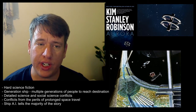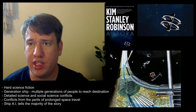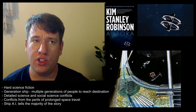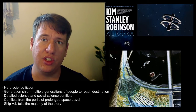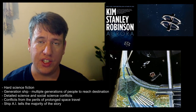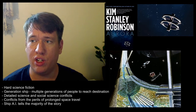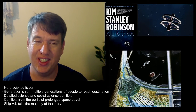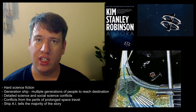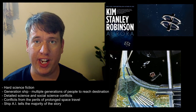So anyways, Aurora is a book about a generation ship. A generation ship is basically a ship that takes a very long time to get to its destination. So long, in fact, that multiple generations go through this ship. And the people that started the journey, it is now their descendants that are arriving at the destination point. And what's interesting is that the people currently on the ship never made the choice to go on this voyage. The choice was already made for them by their ancestors.